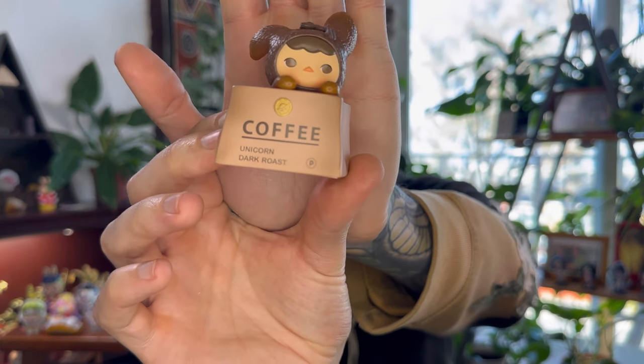Oh my gosh. Comes with a bag of coffee, the unicorn dark roast. And Pucky sits inside of the coffee bag. That's so cute. Oh my gosh, look at this. Look at it. That's adorable. I'm really glad we got this one.